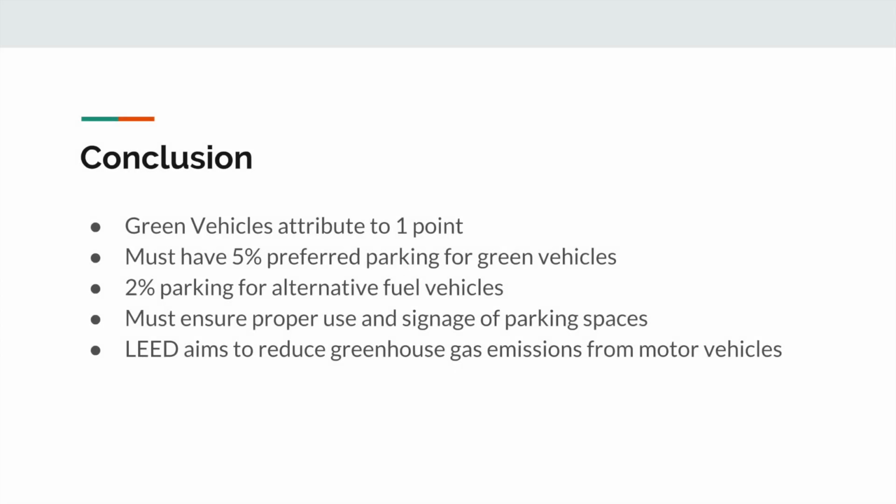Conclusion. All in all, this is a pretty easy point to achieve with proper planning during the design phase and proper management during the operations phase. During the design phase, the builder must ensure that 5% of the total parking spaces are reserved for green vehicles, and then 2% of the parking spaces can be fitted with alternative fueling stations. In the operations phase, the owner must ensure proper use of the parking spaces and that signage is maintained for each preferred or alternative fueling parking spot.